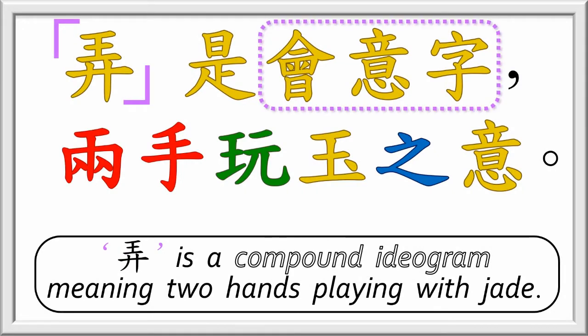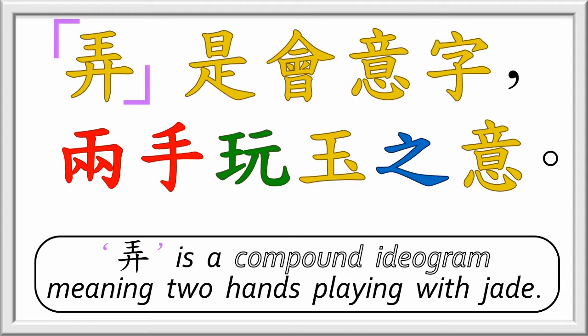We'll begin with a principle of character formation, using two elements. For example, a person, 人, and his or her words, 言, are the basis for 信, meaning honesty or to believe. This type of character is called a 会意字 because its components come together to conjure up an idea in our mind. 弄是会意字，两手玩玉之意。弄 is a compound ideogram, meaning two hands playing with jade. Coming together as one unit is the basic meaning of 会, so it naturally translates as a meeting.